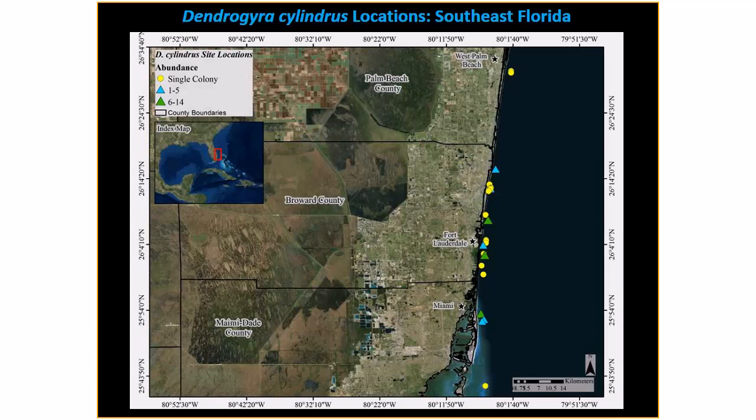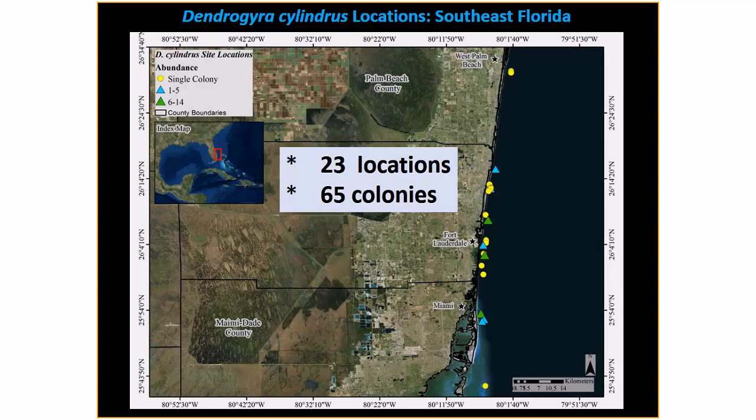Zooming in and looking at the Southeast Florida region, this is the distribution and abundance, from West Palm Beach in Palm Beach County down to Miami-Dade County, just offshore Biscayne there. You'll see that again, a lot of our colonies existed as single colonies, or we did have a few multiple colony sites, mostly in Broward County. Now, 23 locations and 65 colonies were contained in the Southeast Florida region of the Florida Reef tract.